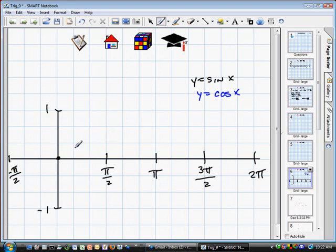Okay, what's the sine of 0? I want this to come from your minds now. Yeah, 0. What's the sine of pi over 6? One half, isn't it? So if this is 1, then 1/2 would be right here. Okay, what's the sine of 60? Pi over 3. Square root of 3 over 2, which actually is 0.866. I don't know, probably up about there.